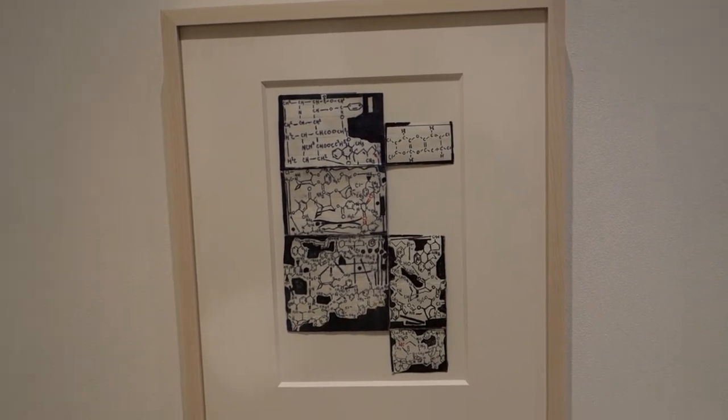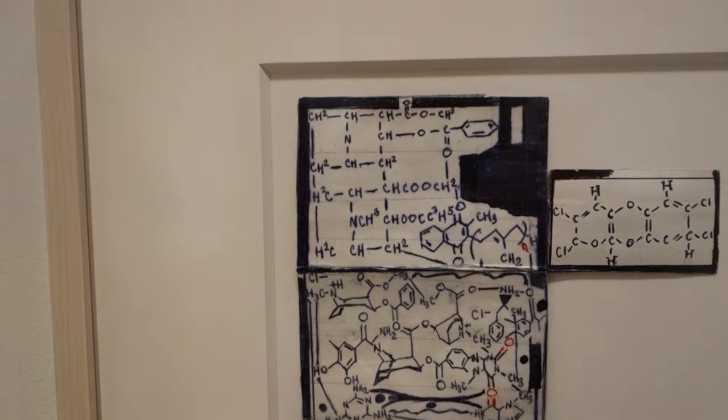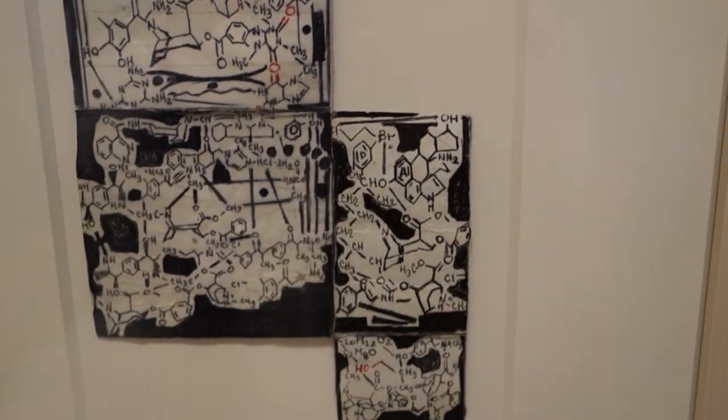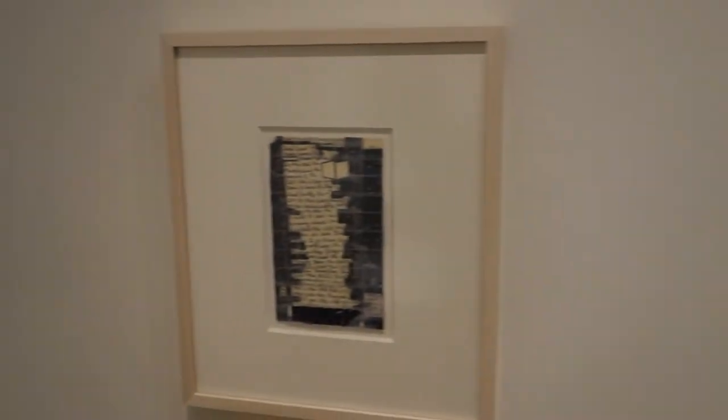This is titled CHCOOCH2. So again, we've got our chemical formulas. Oh, is that the way the molecules come together with the various atomic elements?